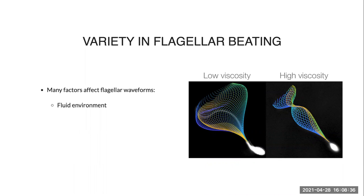Sperm length is in humans about 50 to 60 micrometers, but we can still have a low viscosity fluid and be within that regime. So you can see this low viscosity cell has this big side to side motion, large amplitude of beating that's kind of spread out along the tail, nice and smooth. The path tends to be quite side to side. You get a kind of yawing behavior. But then sperm tend to swim progressively in a low viscosity environment.